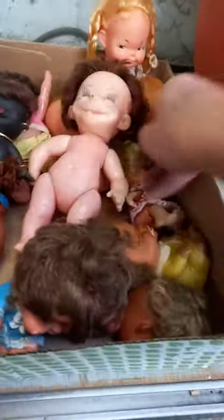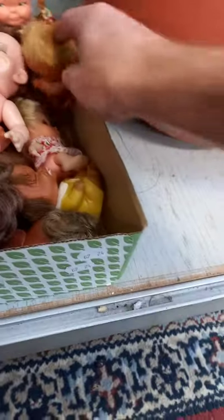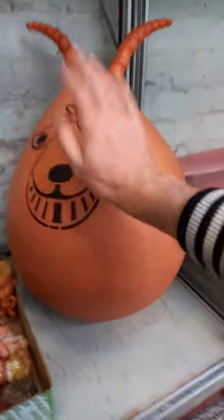All right. Spooky Halloween toys. Little box of funny little cute little 70s rubber dolls and stuff. You know, little cute, cheeky, winky faces and stuff. Big space hopper that works. I tested it the other day.